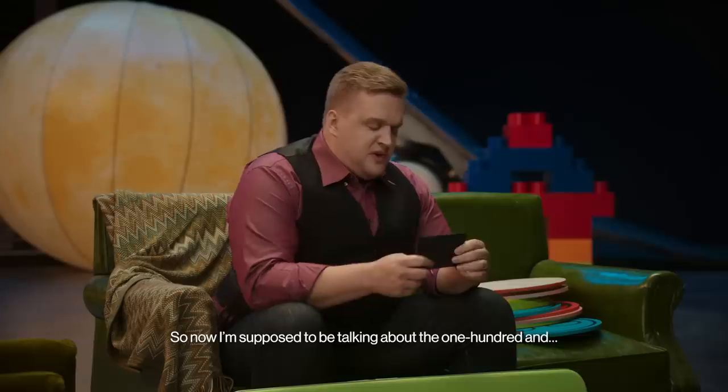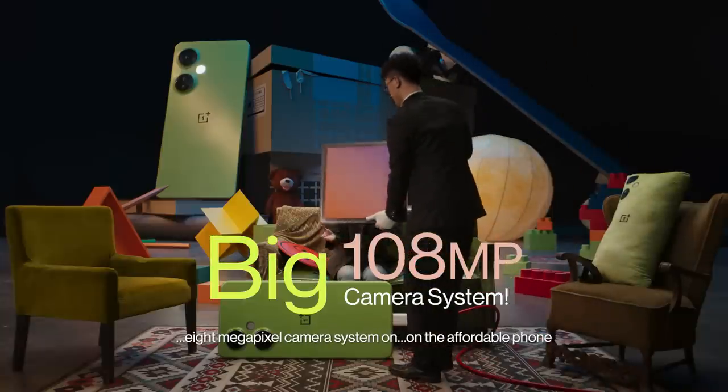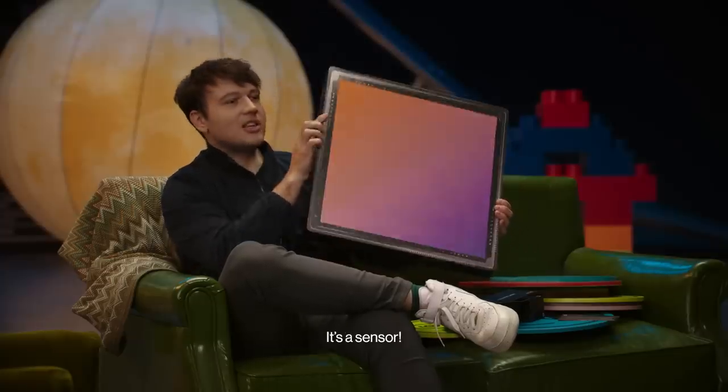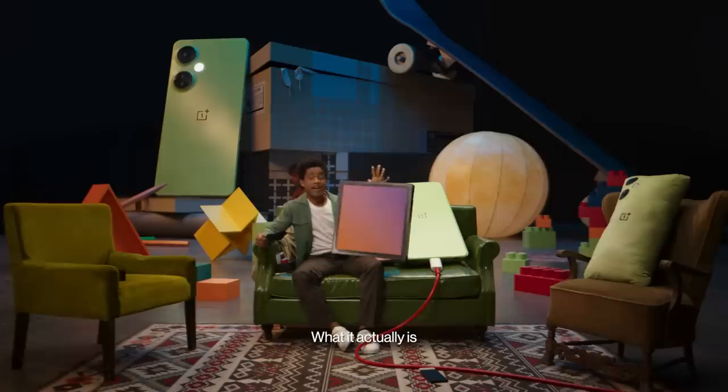Yeah. Wow, okay. So now I'm supposed to be talking about the 108 megapixel camera system on the affordable phone. Oh, okay, what's that? Oh, this is our sensor. Yeah, it's a sensor, it's obvious, isn't it? It's a square. They're gonna know. It's very, very clear, very, very obvious. What it actually is a wooden block.